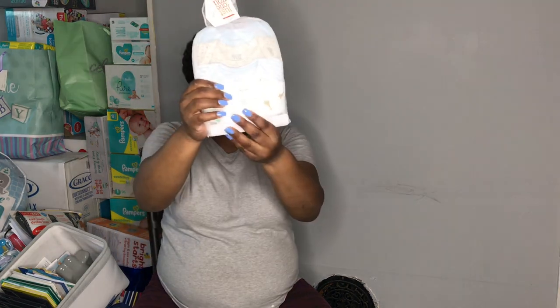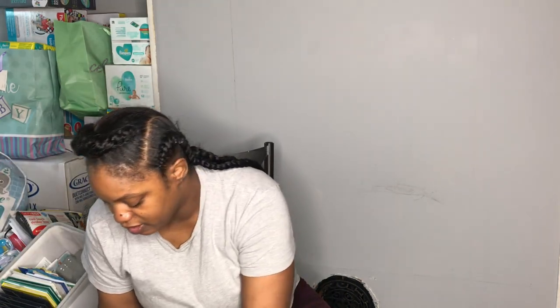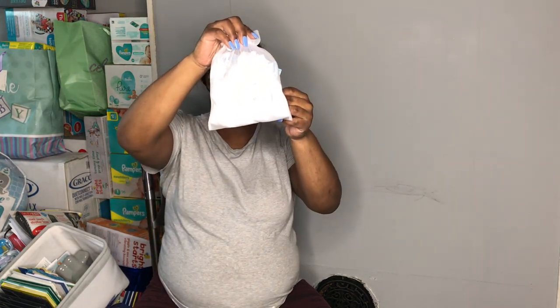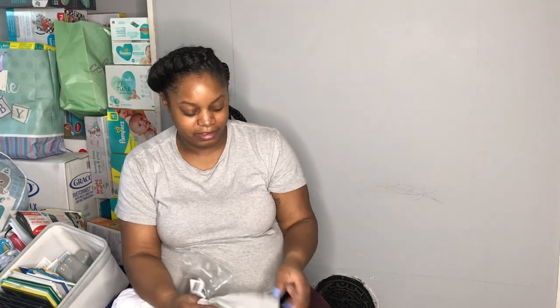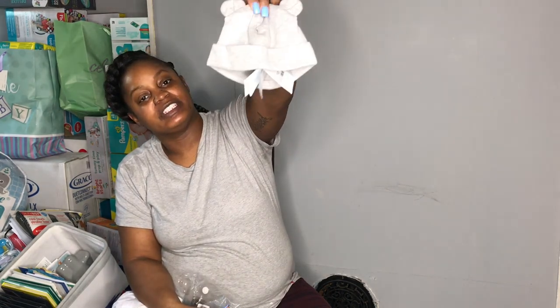I bought him another pack of onesies. These are 3 months from Target as well. This is another pack of onesies. It was a 3-pack. I got these from Fifth Avenue from Kissy Kissy that I ordered. His dad got him this little Polo hat. It's just gray, with the little ears from Polo.